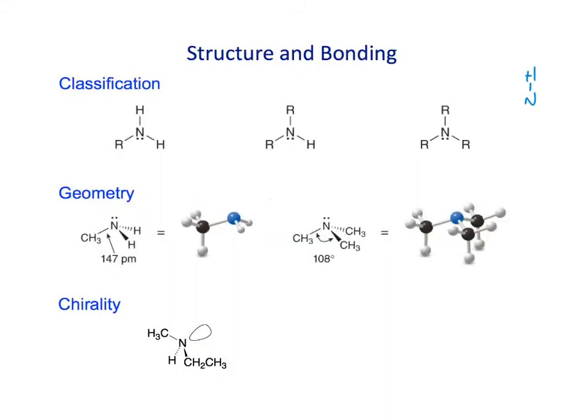Okay, so remember that amines are nitrogen-containing organic molecules. The most simple kind of amine is a nitrogen with just 3 hydrogens on it. It's kind of hard to actually call that organic because there's no carbon there. But what's this molecule? This is ammonia, right? You've probably all smelled ammonia before. It's in Windex, glass cleaner, that kind of stuff.